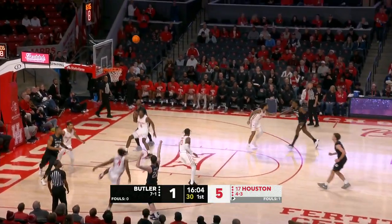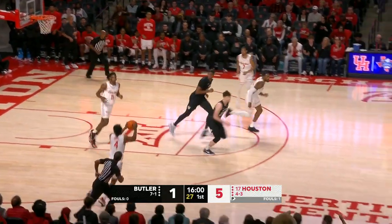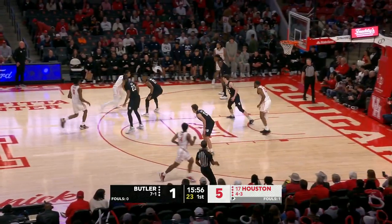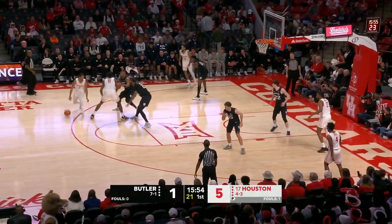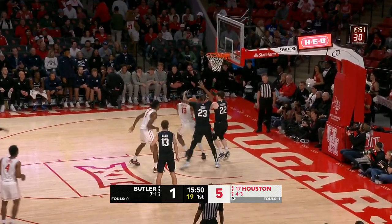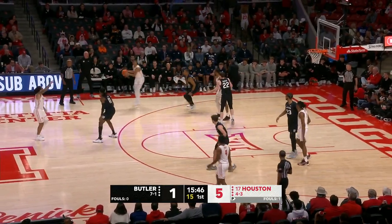Can't leave that guy open. Patrick McCaffrey. And the rebound grabbed by Joseph Tugler for Houston. McCaffrey coming off a game, though, with 5 made three-pointers. You cannot leave him that wide open. Grad transfer from Iowa. Milos Uzan, a step-back 3. The offensive rebound, Juwan Roberts, and a kick out for the Cougars.